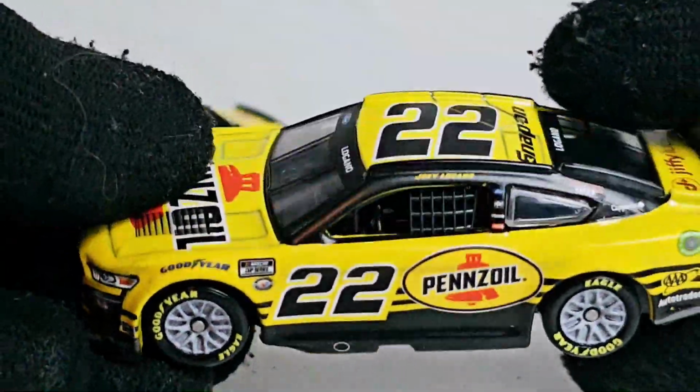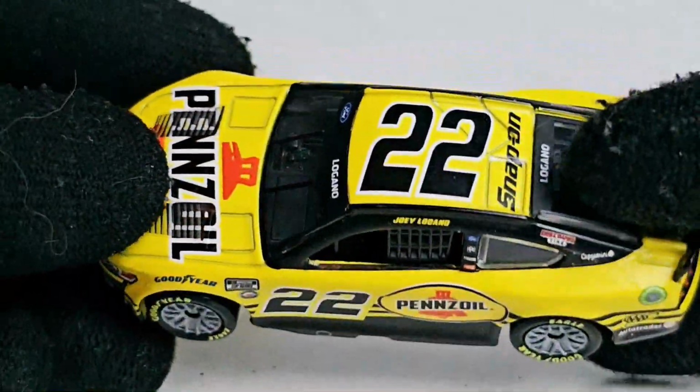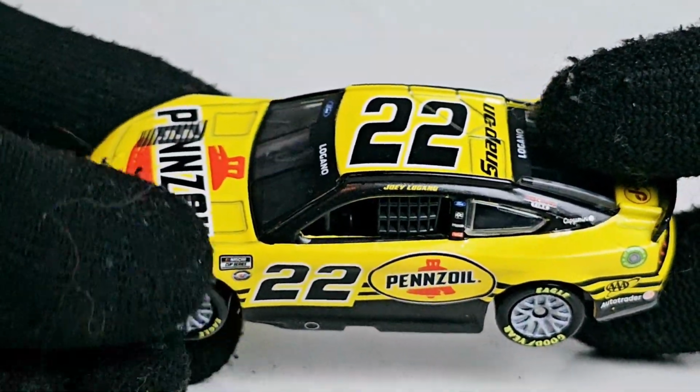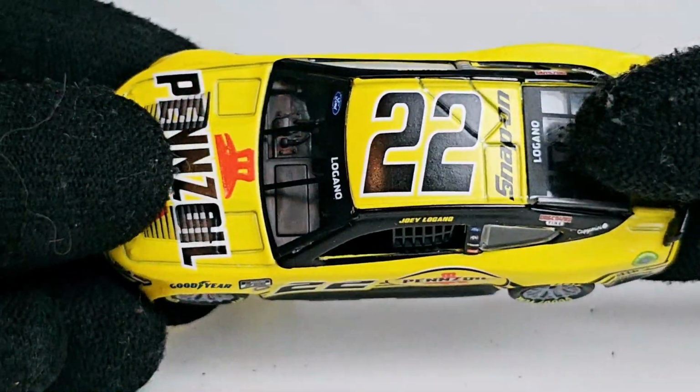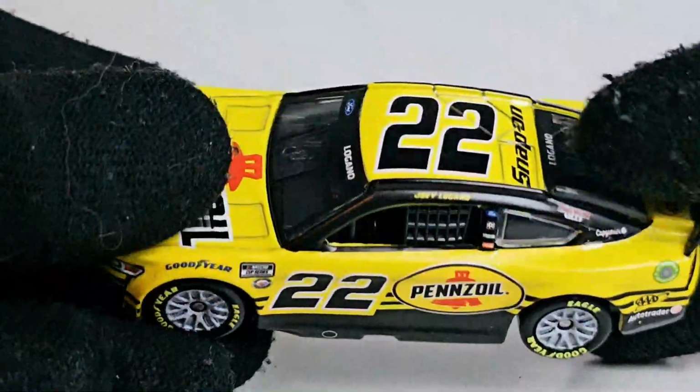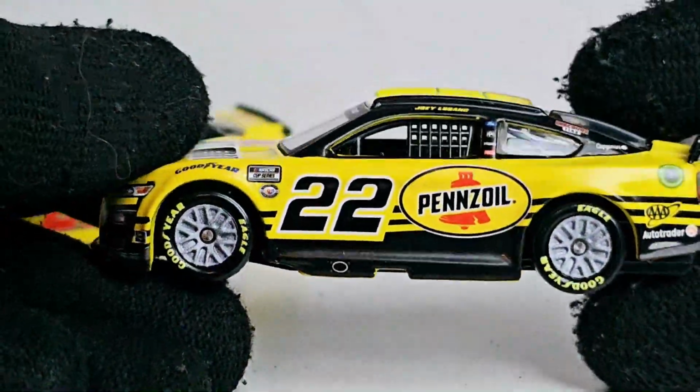I got a good feeling that this diecast is probably going to get released in NASCAR Authentics, since the yellow does look nice. If you guys haven't seen that Ryan Blaney Menards car in NASCAR Authentics, was it Wave 8, if I'm not mistaken? But anyways, let's go ahead and get to my final thoughts.